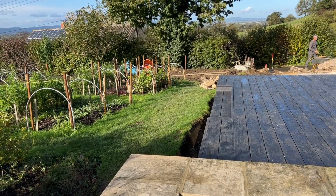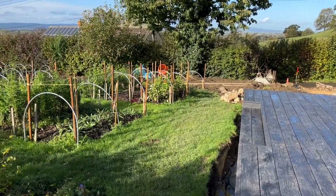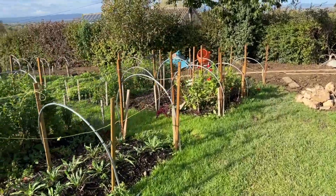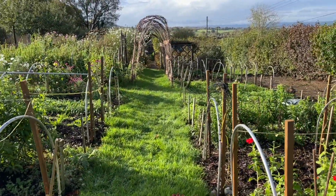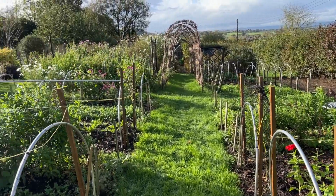Okay, moving on down the garden. The deck is done. Still some tidying up to do, which I might be able to show you next time if you're interested. And done a fair bit of tidying up and planting. Let's just have a little scan around.